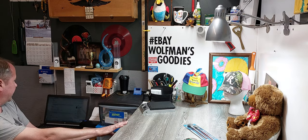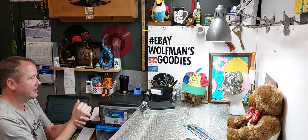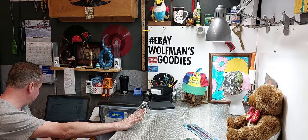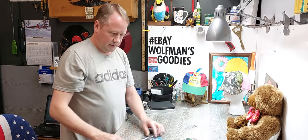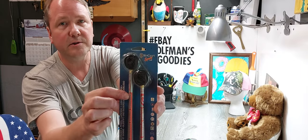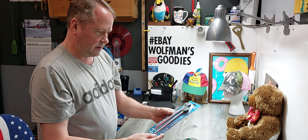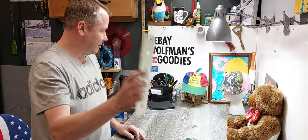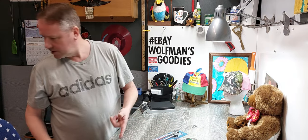Next is the 1990s Wincraft Sports Carolina Hurricanes NHL, two pencils sealed, $8 plus shipping, going to Nicholas in North Carolina. Thank you so much, Nicholas. We appreciate you. It's hockey pucks full of eraser with the NHL stamped on it. Carolina Hurricanes. Yes. I saw these. I had to pick them up, you know. Had to. That was a yard sale this week.